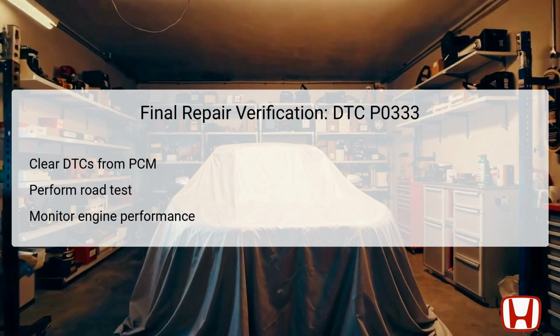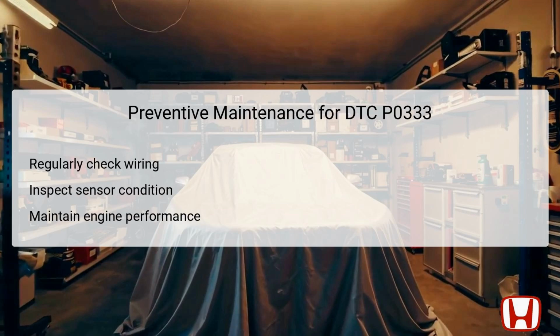During the road test, it is crucial to monitor the engine performance closely, paying attention to any abnormal sounds or loss of power. If no symptoms return and the check engine light remains off, it indicates that the repairs were successful. This verification process is essential in confirming that the underlying issues with the knock sensor and any related circuitry have been effectively resolved. To prevent the recurrence of DTC P0333, regular maintenance plays a vital role.